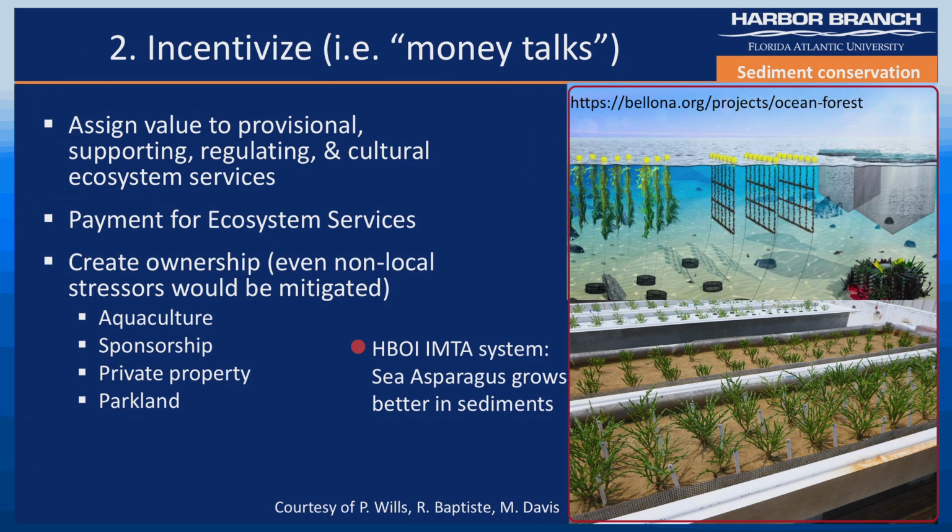And I have a pending proposal as well with the whole Harbor Branch integrated multi-trophic aquaculture system. There are about a dozen PIs, principal investigators, here at Harbor Branch who are working on this, and I hope to be working on optimizing sediment conditions for growing sea vegetables because we know that they grow better in sediments than they do just in water or not sediments.